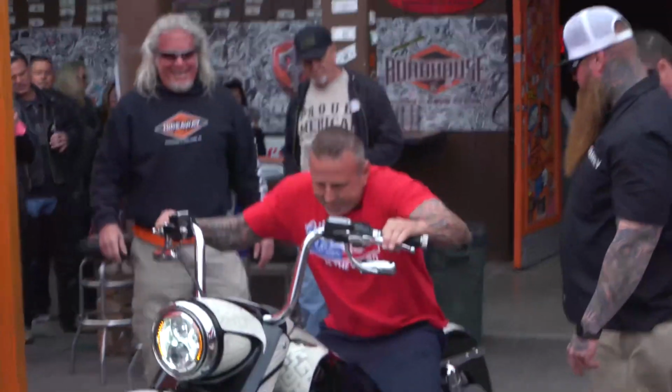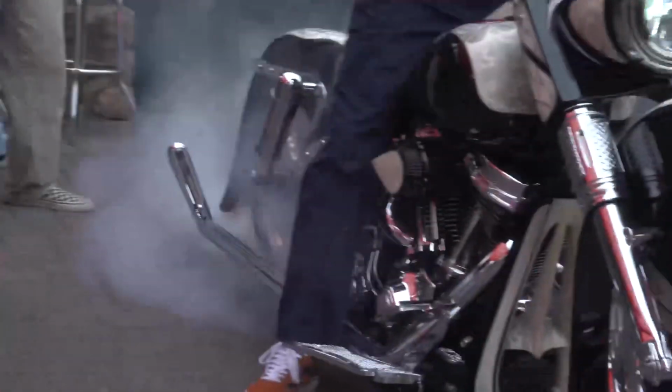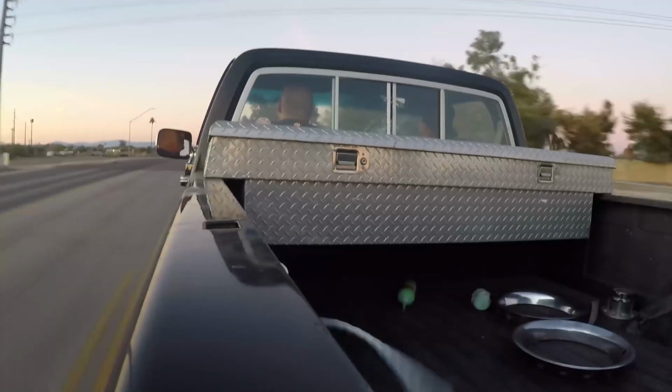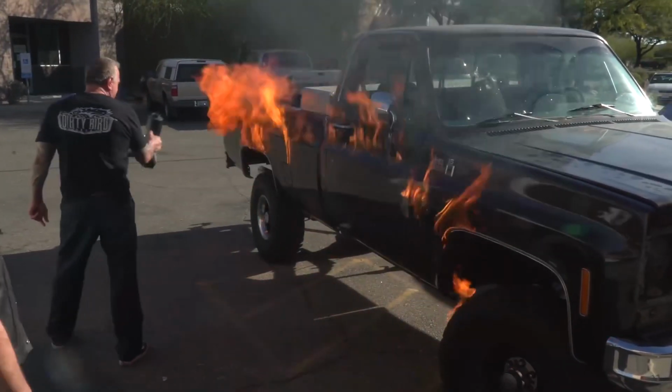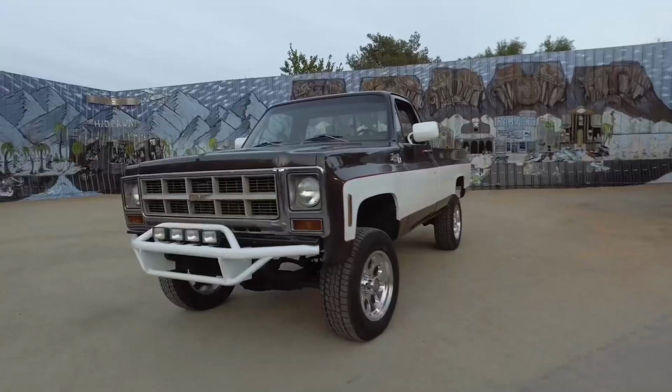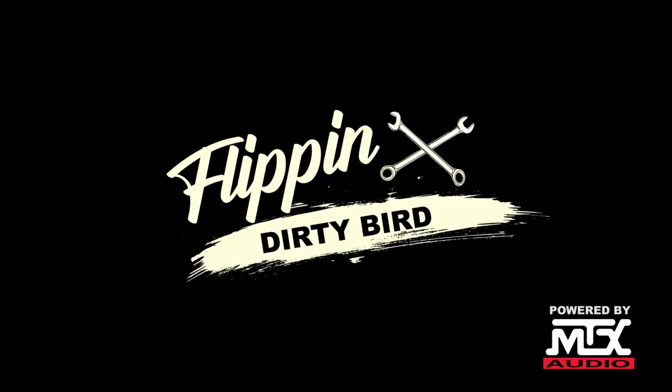In this episode of Flippin' Dirty Bird, will Jeff and Duck come up short when they try to turn this 1979 GMC long bed into something cool? We're gonna buy it, fix it up, and then put it up for sale on Facebook Marketplace. It's all coming up right now on Flippin' Dirty Bird.